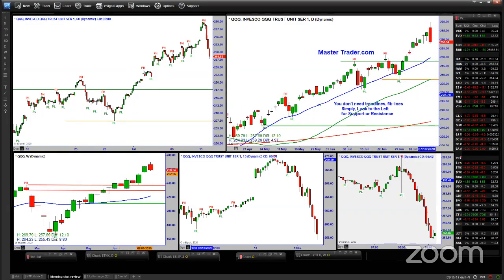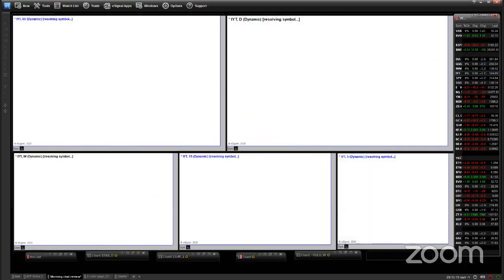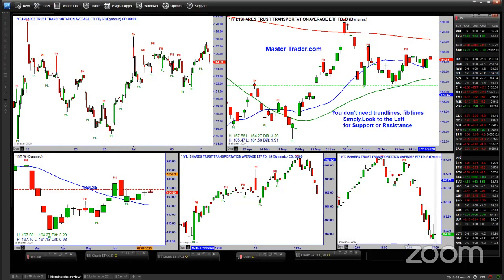So there you have it. The transports actually held up relatively well. We'll see what happens here today. I think I heard some of the airlines were lower.